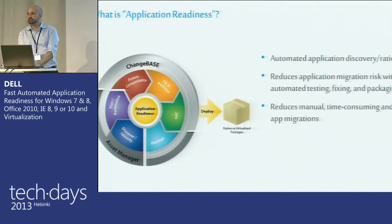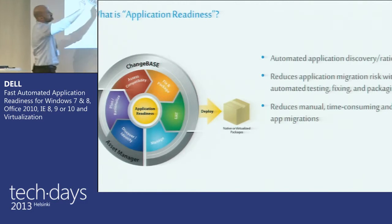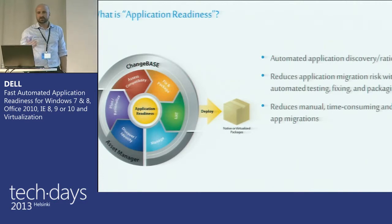After that, we're going to fix automatically most of the issues that can be fixed, in fact 95% of them. Then the apps will need to go to user acceptance testing, and then they will be deployed on the network. And ChangeBase will also help with the ongoing management of these apps, and we're going to talk about this also.